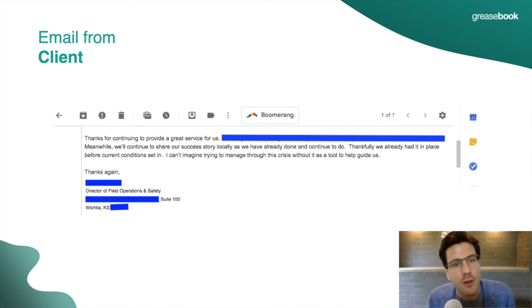So again, GreaseBook isn't just some nice to have. It's a need to have. It's a fundamental part of creating your most profitable, capital efficient operation. And for the right operator, there's an insane amount of ROI. And I say without any doubt in my mind, if you're a small operator and you're not using the GreaseBook, you're really wasting money.